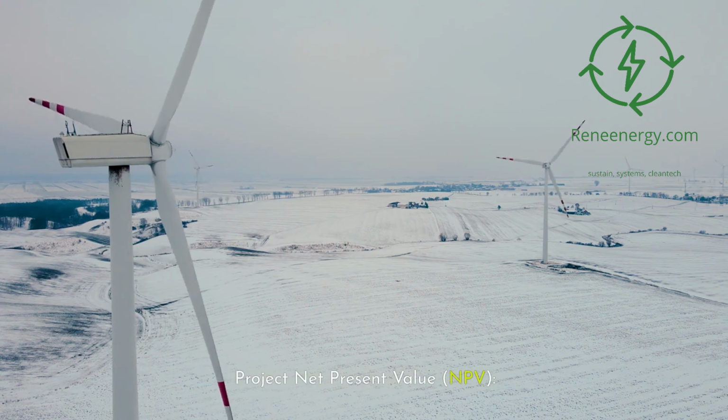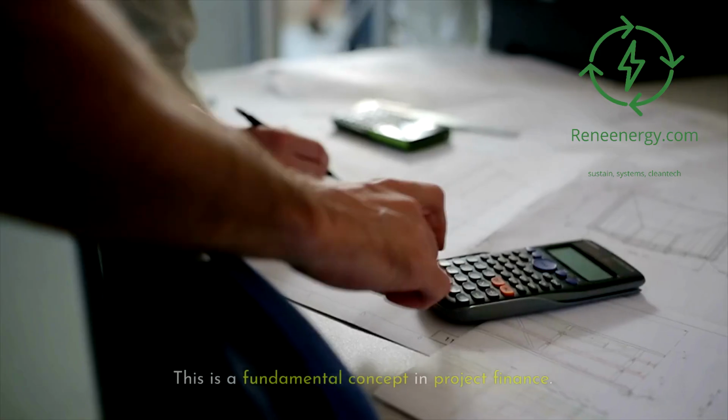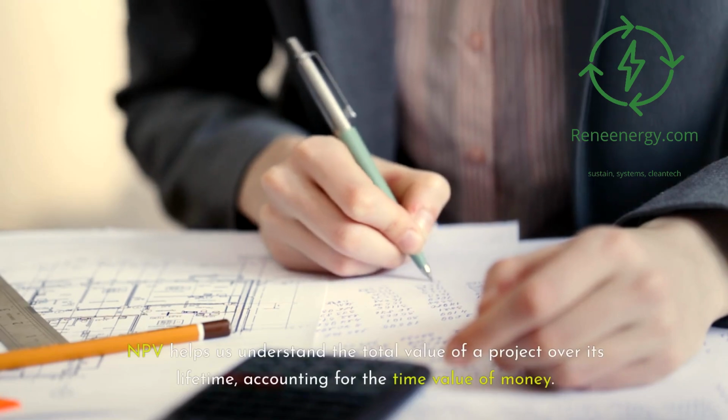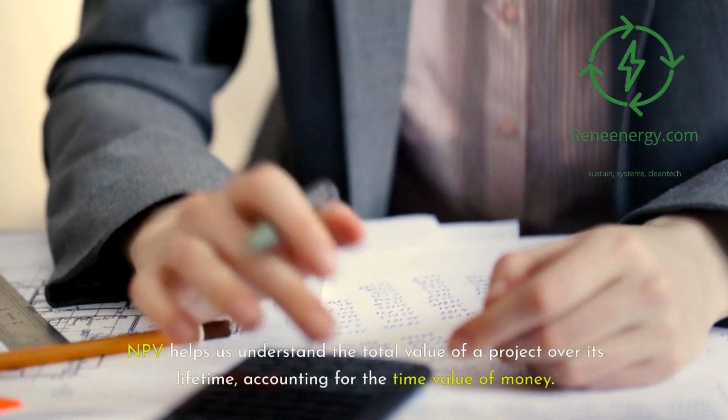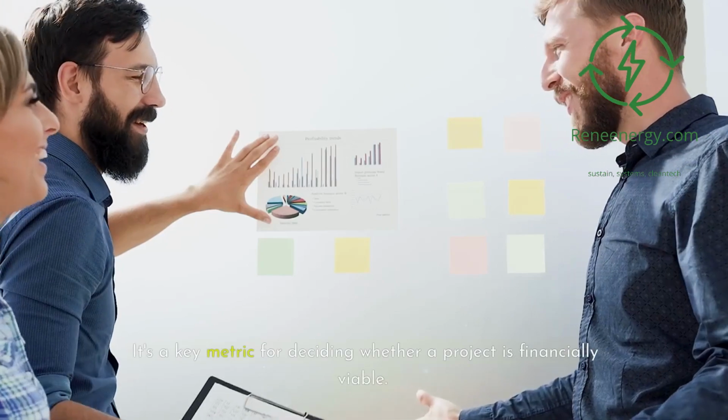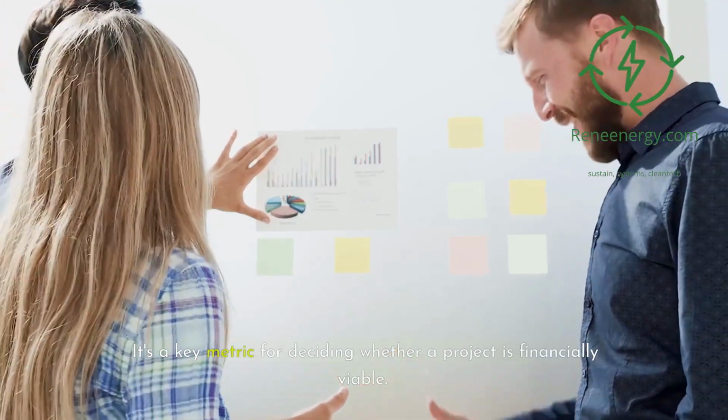Project Net Present Value, NPV. This is a fundamental concept in project finance. NPV helps us understand the total value of a project over its lifetime, accounting for the time value of money. It's a key metric for deciding whether a project is financially viable.